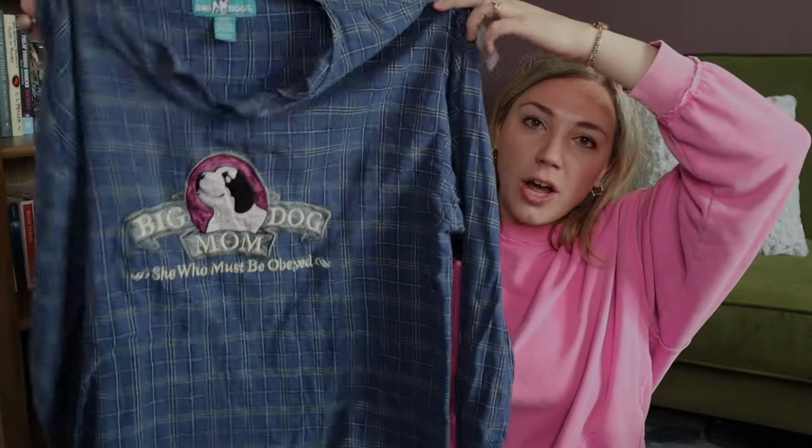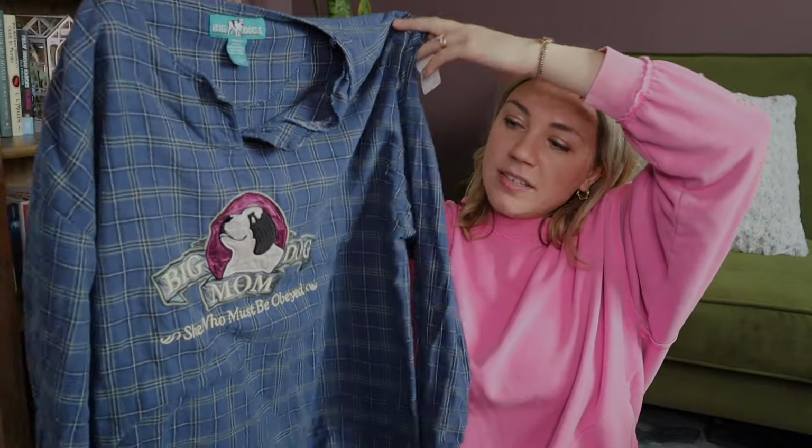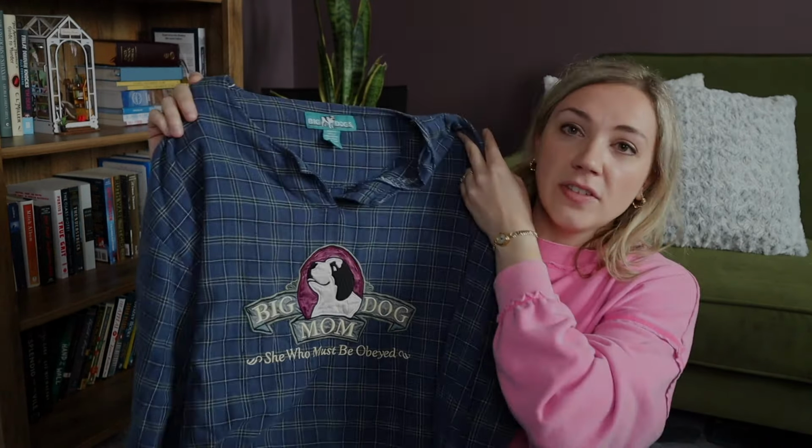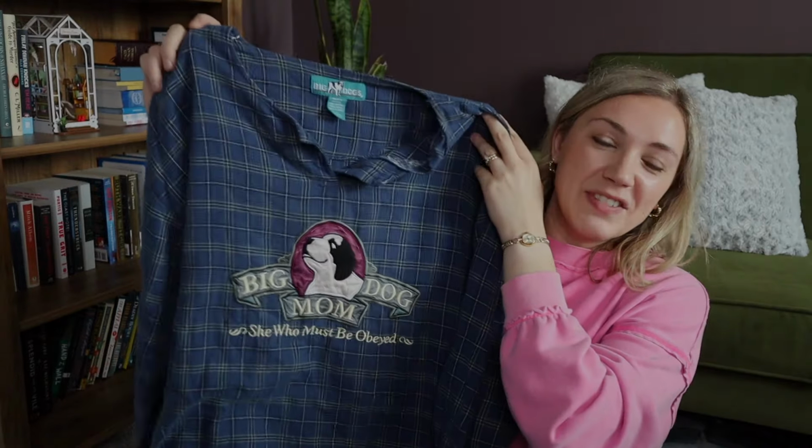I did find one comp just quickly when I was looking this up. Somebody sold this for $35. So I probably will list this for $45 since they sold it for $35. And just go ahead and see what happens. Definitely open to offers. But I just could not leave this behind. So fun. And I actually really do enjoy selling pajamas and intimates. They seem to sell pretty well for me.